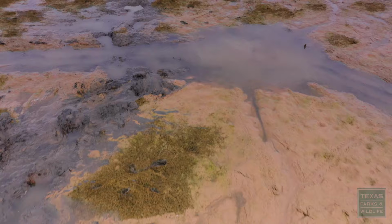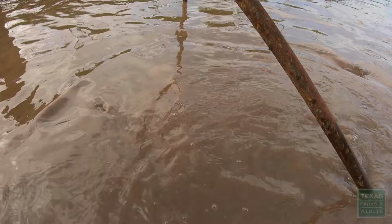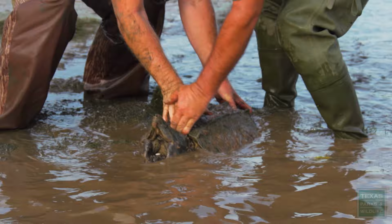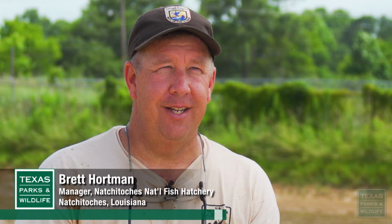Try to get the easiest ones first. Underneath all this mud, try to get it pried up with these bars so you don't get bit. There are some ancient wonders about to be set free. They just don't know it yet. So they burrow up in the mud. They're real camouflaged, and you have to probe for them and find them, and you got to make sure you grab the right end. I got him.